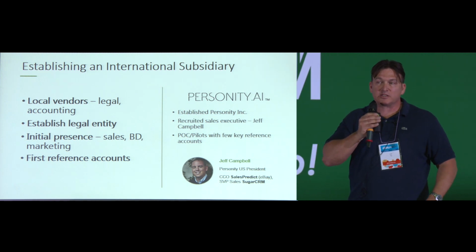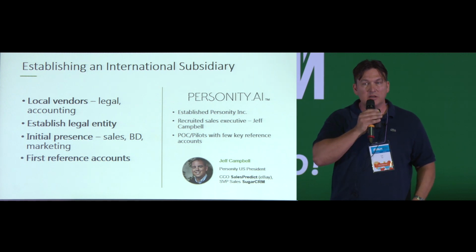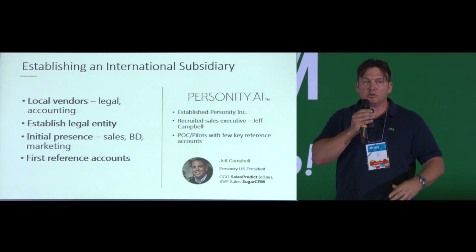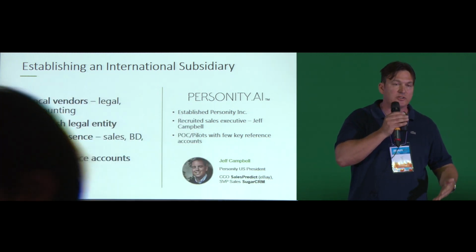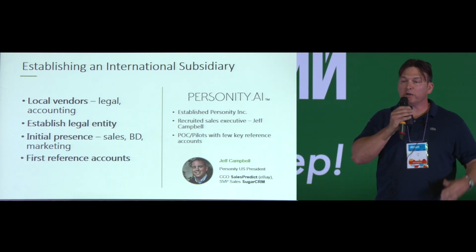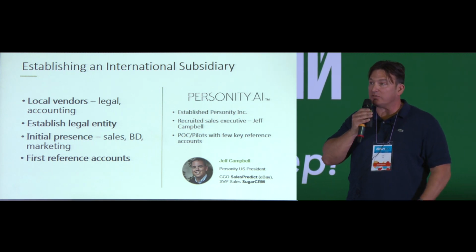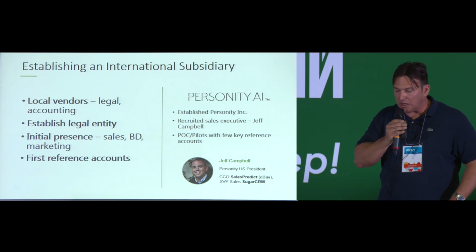Stage number 3, establishing the US or the international presence for the company. Once you have successful POCs, successful installations and initial sales, you're trying to expand that. Usually this expansion requires a local subsidiary. You have to have boots on the ground. You have to have people that will work for you locally.